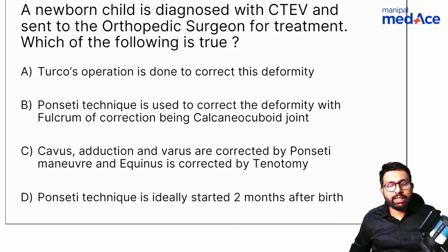A newborn child is diagnosed with CTEV and sent to the orthopedic surgeon for treatment. Which of the following is true? Listen to the options carefully. Turco's operation is done to correct this deformity. Ponseti technique is used to correct the deformity, with fulcrum of the correction being calcaneocuboid joint. Cavus, adduction and varus are corrected by Ponseti maneuver, and equinus is corrected by tenotomy. Ponseti technique is ideally started 2 months after birth. So we have 4 options here. Which of these is correct?